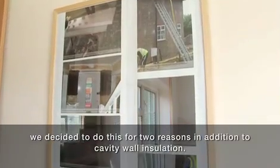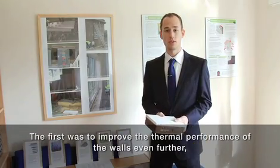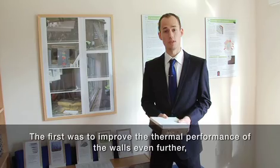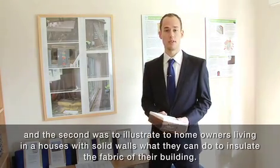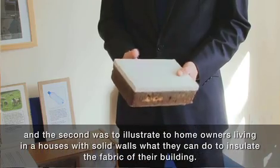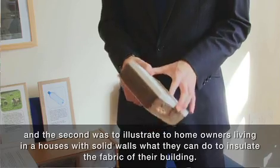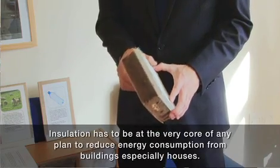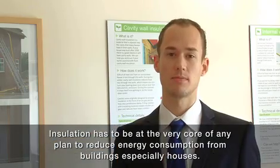We decided to do this for two reasons in addition to cavity wall insulation. The first was to improve the thermal performance of the walls even further, and the second was to illustrate to homeowners living in houses with solid walls what they can do to insulate the fabric of their building. Insulation has to be at the very core of any plan to reduce energy consumption from buildings, especially houses.